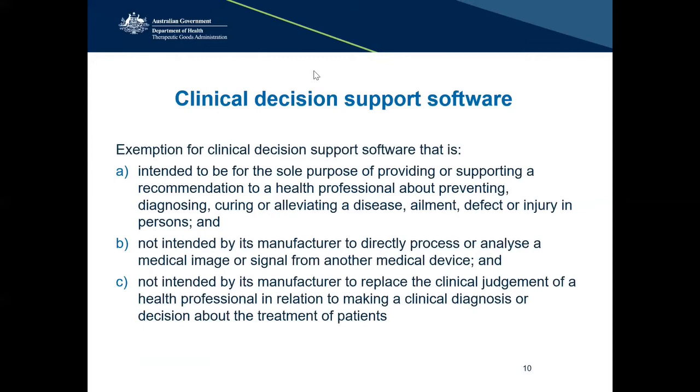So the exemption, as I mentioned, is for products that are still regulated by the TGA, but are exempt from the requirement of going on the ARTG. Now, clinical decision support software is a very broad term that applies to many different things and different people use it differently. Not all clinical decision support software would meet the definition of a medical device to begin with, so they would remain unregulated. This particular exemption is in place for a subset of low-risk clinical decision support software that do meet the definition of a medical device, but where their use is restricted and they meet these 3 criteria.